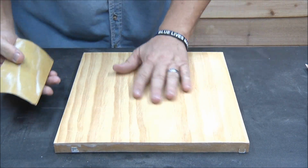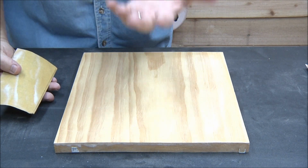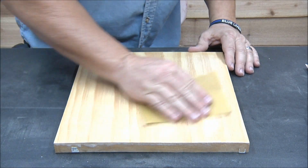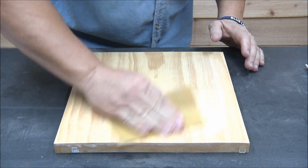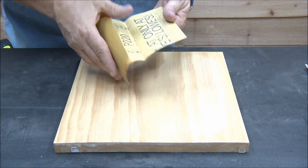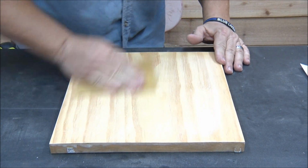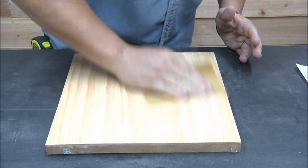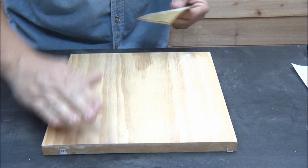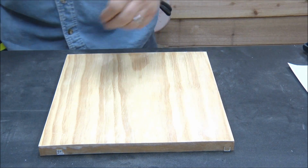Anytime you put a finish or sanding sealer on the board, it causes the grain to kind of pop up. So I'm just going to hand sand. This is some 220 sandpaper. I'm just going to sand that lightly, just to make sure it's nice and smooth and that grain is down. I'm going to wipe it off.